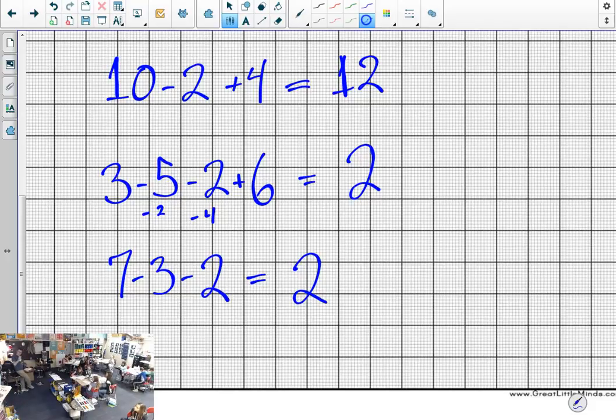What if I change the order of these problems? Will they get the same answer? Why? We said we can change the order for some problems. What's wrong with these? They are subtraction. So wait, I thought addition and subtraction were the same thing, though. Polar opposite.